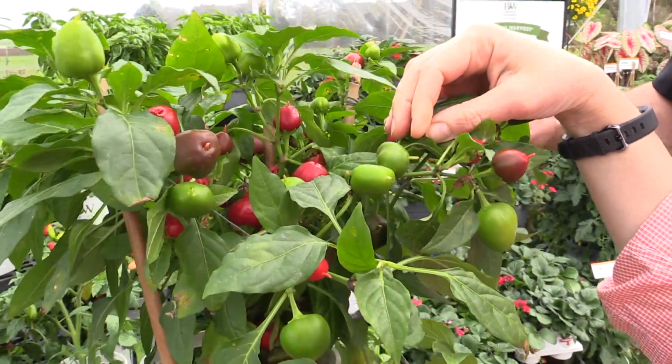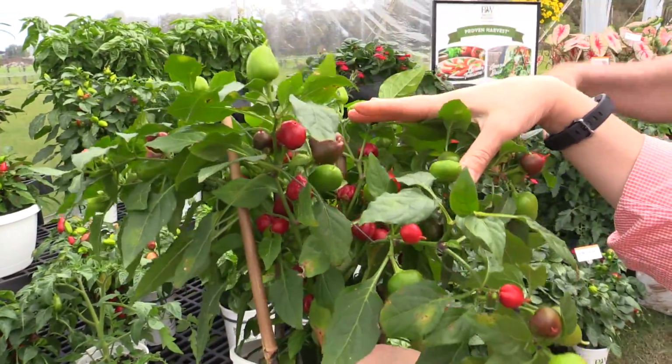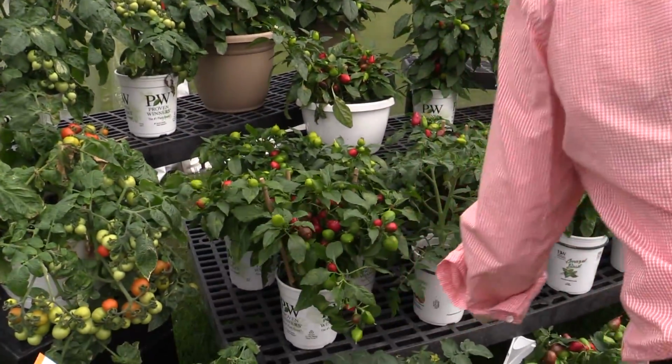What else can we say about it? Well, it keeps a fairly compact size. It's not exactly a tabletop plant, but it's a nice bush plant for a container. But look at all those fruits on that. Or you put it out in the vegetable garden as well.